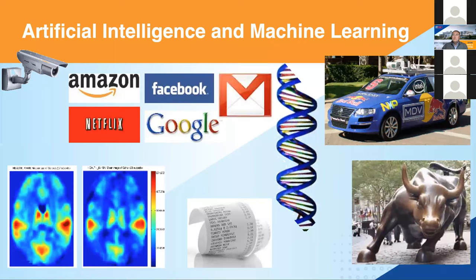Other areas that are quite significant technologically are things like AI and machine learning. So what are AI and machine learning about? Well, these areas, artificial intelligence and machine learning, are transforming how we use computers. They actually sit behind many important application areas. So they have applications in things like image recognition, natural language processing, autonomous vehicles, finance, online shopping, and medicine.